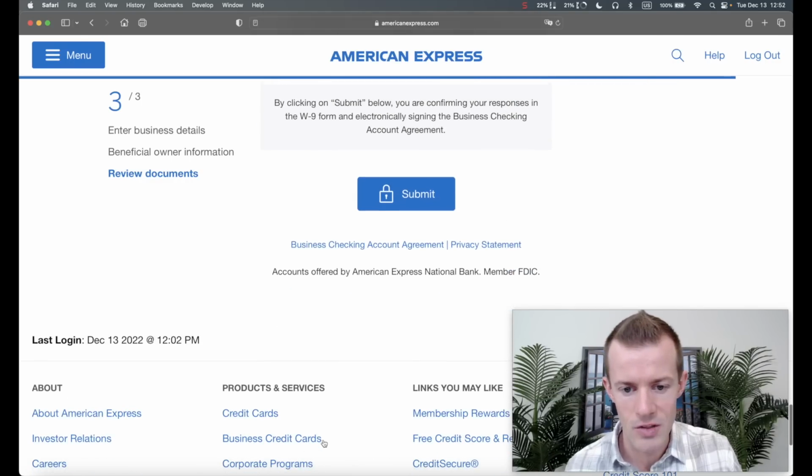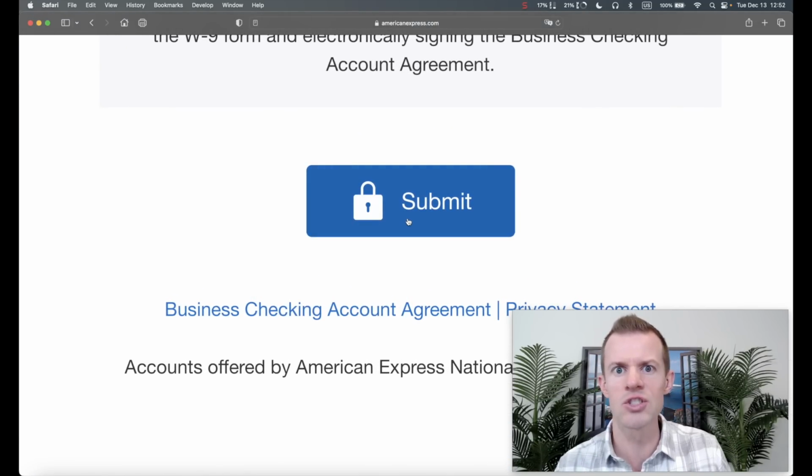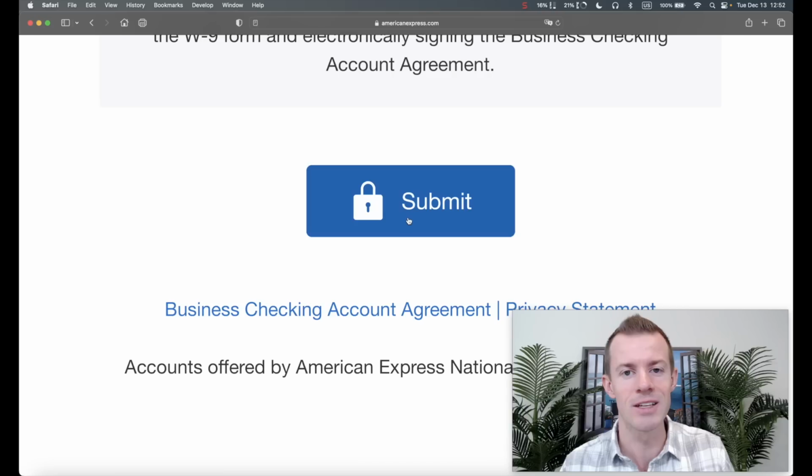So scrolling back down to the bottom here, we now have our submit button here in big blue font. Let's smash it and see what the result is. On 3, 2, 1, and let's go.